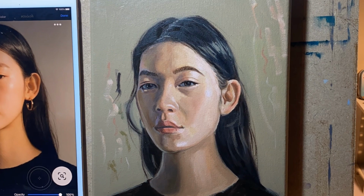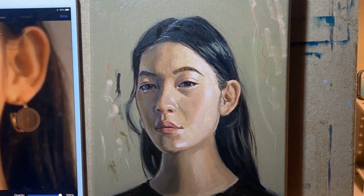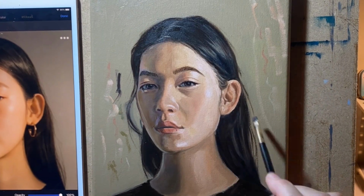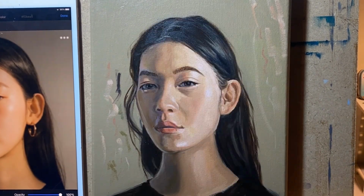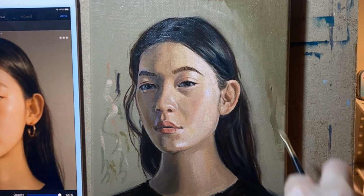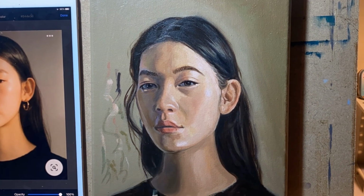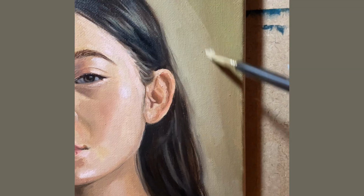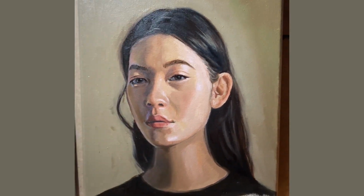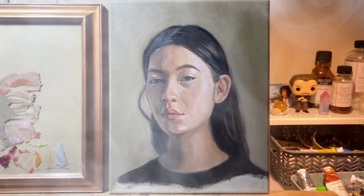I suppose my goal is to create portraits that are realistic, yet using more loose brush strokes. I felt I started off trying to paint the perfect portrait, but with this mindset, my paintings can become lifeless and dull. I'm quite happy with the result and made new discoveries to incorporate into my next painting.